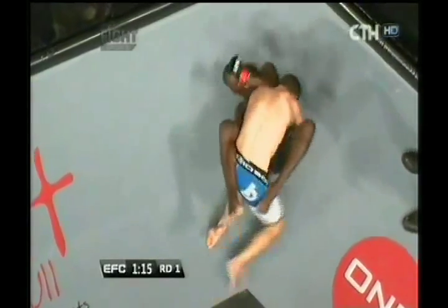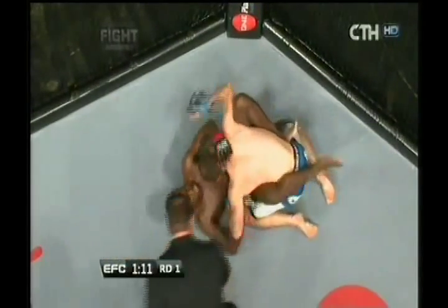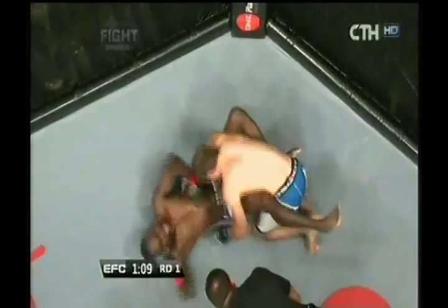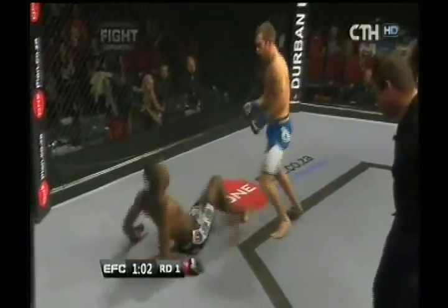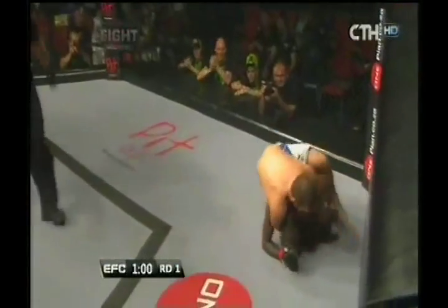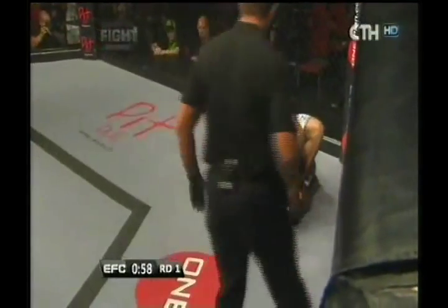Mdlalose picking his shots now. He's got foot on the hip. Still working with the elbows, but I have to watch the back of the head. Does Mdlalose? Nino's hand up. He actually backs out. Now tries to strike from a standing position. Those unrelenting elbows.